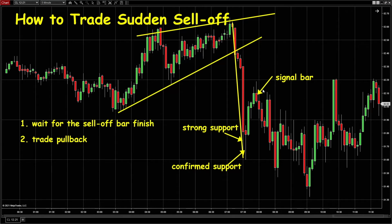So this is a very good signal bar. So you should put your sell order at the bottom, just one tick below the low of this bar, and then you will get into the trade in the next bar.